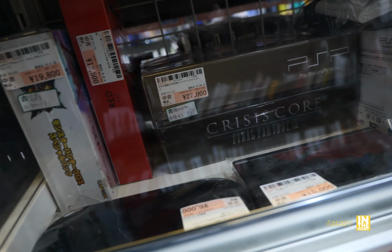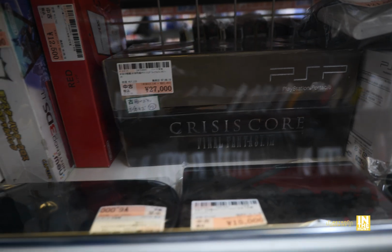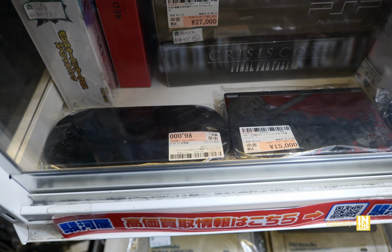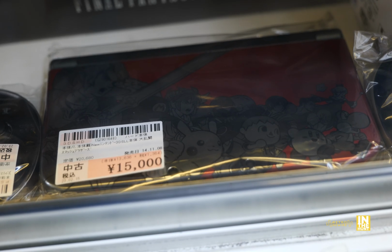Next to that, we have 27,000 for the Crisis Core Final Fantasy VII PSP Edition. But it looks like it's going to be missing some stuff there. And then more handheld goodness. Look at that, 6,000 for a PlayStation Vita. That looks like it's a 2000 series. And then we got a 3DS XL for 15,000 yen.